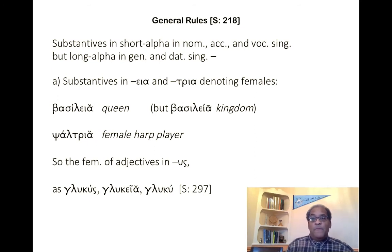So moving forward with the general rules at 218, Smyth informs us that substantives with short alpha have short alpha in the nominative, accusative, and vocative singular, but long alpha in the genitive and dative singular if they are formed with -eia or -tria, denoting feminines. So very interestingly, basileia, queen, is to be distinguished from basileia, kingdom. And it's just a matter of that alpha being short that distinguishes between these two words, and that short alpha of queen is, of course, as well marked by the fact that the acute can go all the way back to the antepenult, the third from the last syllable.